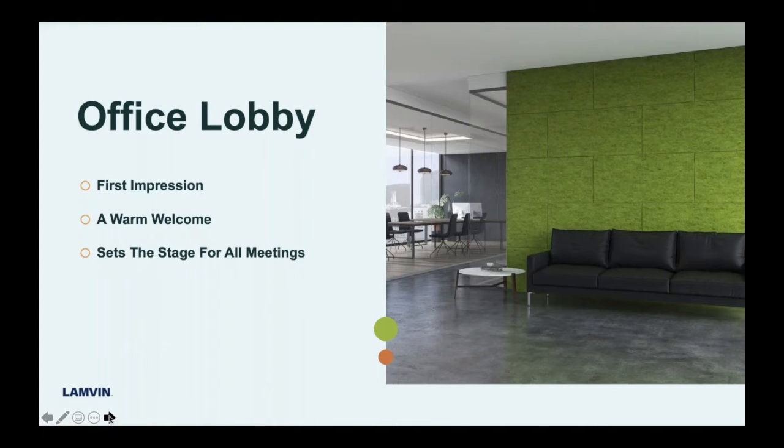Let's start with the lobby. I've spent many a moment in many a lobby waiting, and there's no better place to get the vibe of an office. Is it quiet or total chaos? Whether you realize it or not, you walk into your meeting with a preconceived judgment about the company you're visiting.